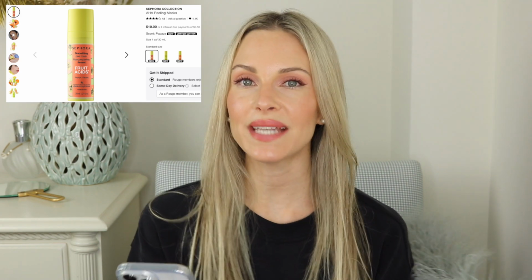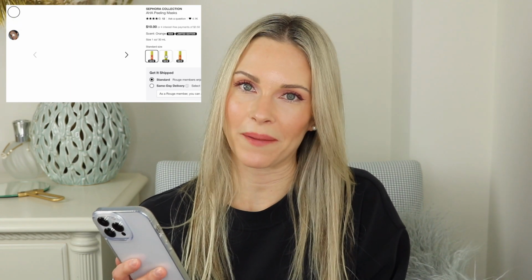So there's a new product here from the Sephora Collection, and this is their AHA peeling masks. So it comes in 3 scents. We have the papaya, we have the lemon, and we have the orange. Now, this is supposed to be a collection of facial peeling gel masks with a mix of fruit acids and extracts to deliver a new skin exfoliating effect for smoother skin in up to 10 minutes. Now, products like this don't excite me. They don't wow me at all, and a lot of the time these contain a lot of fragrance, and this one does contain fragrance, all 3 scents obviously.